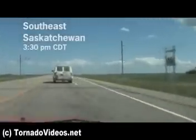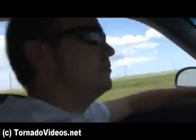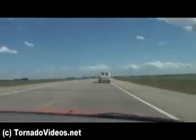Here we are, just southeast of Regina. Holy smokes, to your focus. Beautiful. Textbook case. Should be in perfect position to intercept these developing storms.